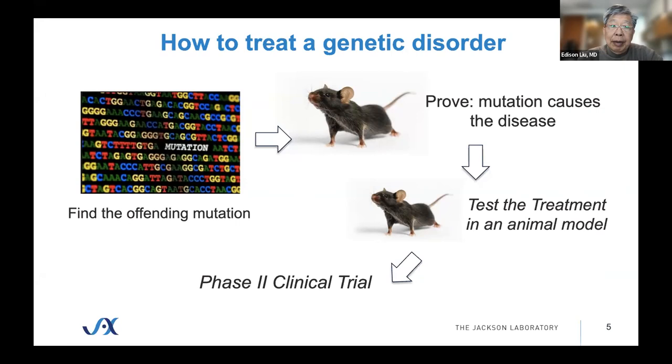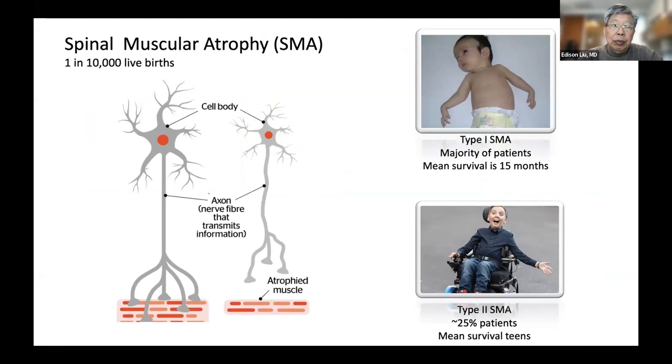And at the Jackson Labs, we've worked with the Spinal Muscular Atrophy Foundation for many years to find the solution to this very serious problem. It is one about a neural degeneration of the motor neurons. And the majority of unfortunate individuals affected die within 2 years. Some will survive, but they are severely handicapped and ultimately will have a foreshortened life.